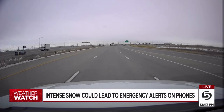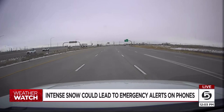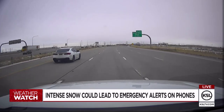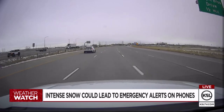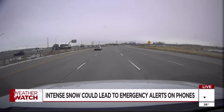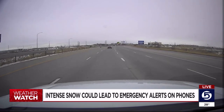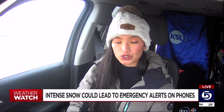Now, a couple years ago, the National Weather Service started issuing squall warnings for Salt Lake City. It's a common term in the east, but you don't hear it as much out here in the west, so that's why some people may be caught off guard. This warning through the alert tells you the area is impacted, how long it's going to last, and what you can expect.